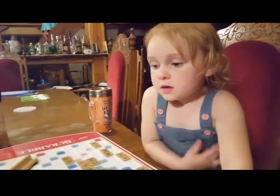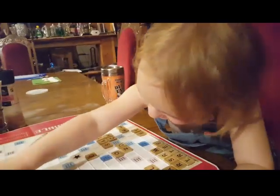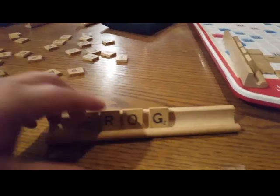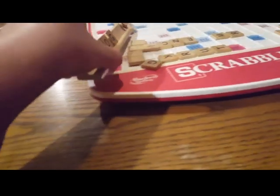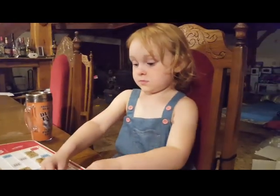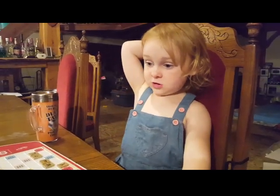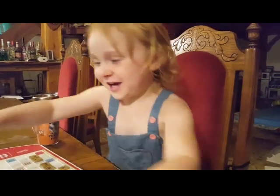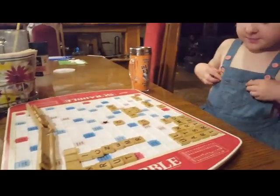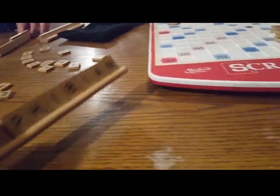Good girl. Here's one. This one's pretty easy for my smart little girl. Okay, how about that one? Frog. Good girl. I'm going to see if my 4-year-old can read this. She just turned 4, but she's pretty clever.